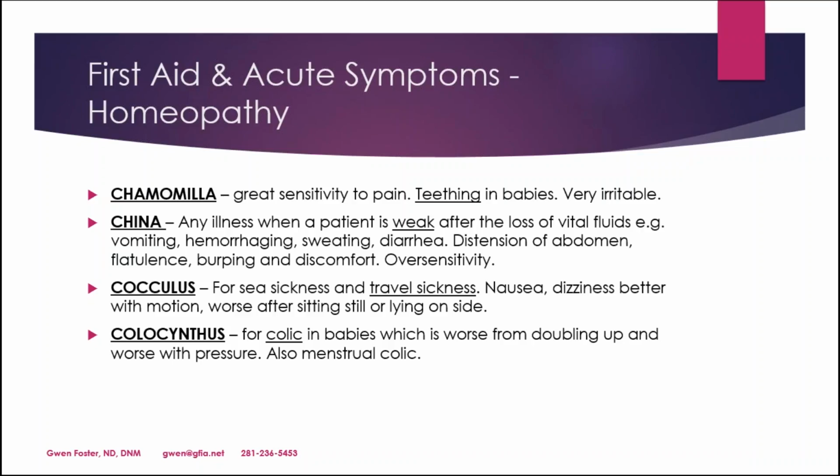China is for any illness where the patient is weak after the loss of vital fluids, like vomiting, hemorrhaging, sweating, diarrhea, distension of the abdomen, flatulence, burping, and discomfort, and for oversensitivity. So they're weak because they've been expelling fluids through one of these reasons.